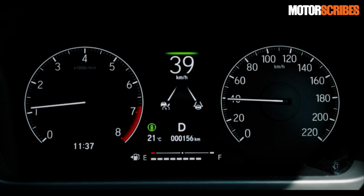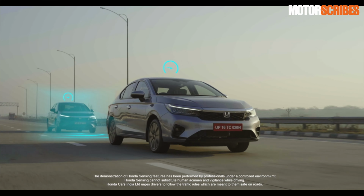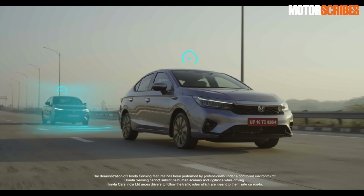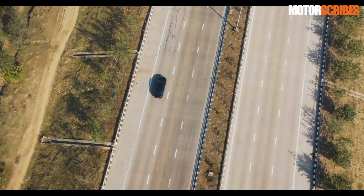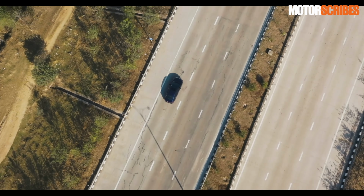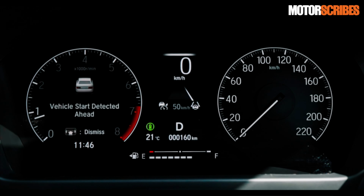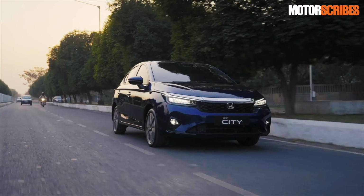So you've got adaptive cruise control as well. On the petrol models, it works from 30 kilometers and onwards. On the HEV, it actually starts from the get-go. So adaptive cruise control is now available on the Honda City, and that's a great touch. And then you've got a lead car departure notification system. So when you're in stop-go traffic, it will tell you that the car in front of you has moved.